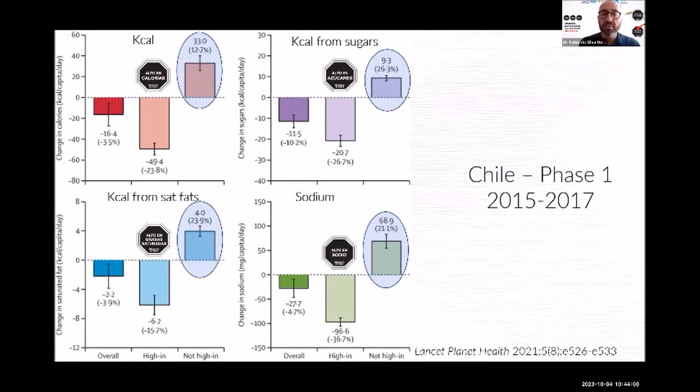And this shows us two things. One, there's the opportunity for industry to expand the sales of products that don't have those warnings, but also to show that it's really important for us to identify and to define which products should have the warning labels. Because if we don't have all the products that are excessive in these nutrients with an octagonal warning label, we're going to bring the population to increase consumption of products that are still excessive in those nutrients without them knowing, because we're not putting the warnings there.